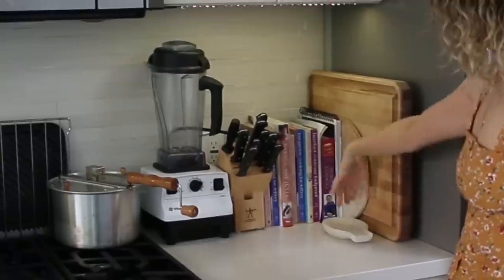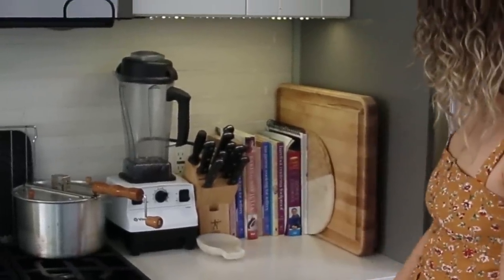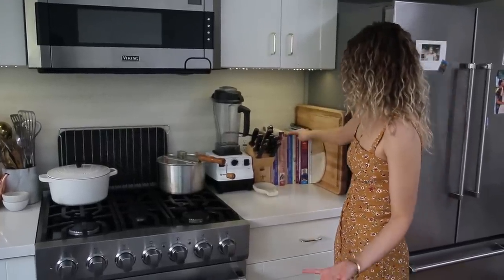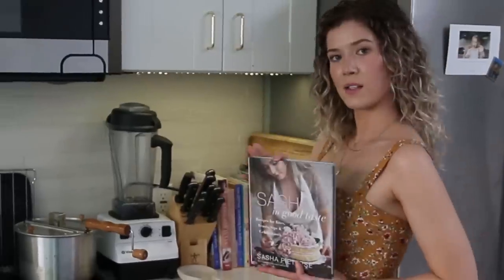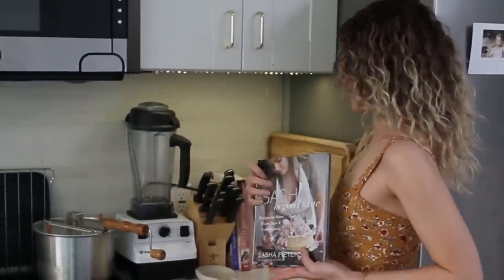Then we go on to all of my cookbooks. I really don't actually have a ton of savory cookbooks. I mostly have baking ones. My friend Sasha Petersaw has a cookbook. This is her entertaining book, Sasha in Good Taste. Check it out, love her.